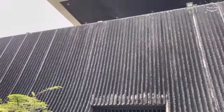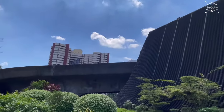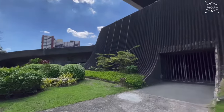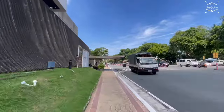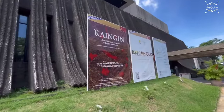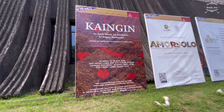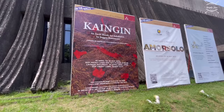Did you know that this was built from 1966 to 1969? And it was designed by two national artists. The first one is Leandro Locsin for the architecture and Ildefonso Santos Jr. for the landscape architecture. Upon seeing the CCP, Henry Byroade, the U.S. ambassador to the Philippines, exclaimed, "That center makes our Kennedy Center look cheap."